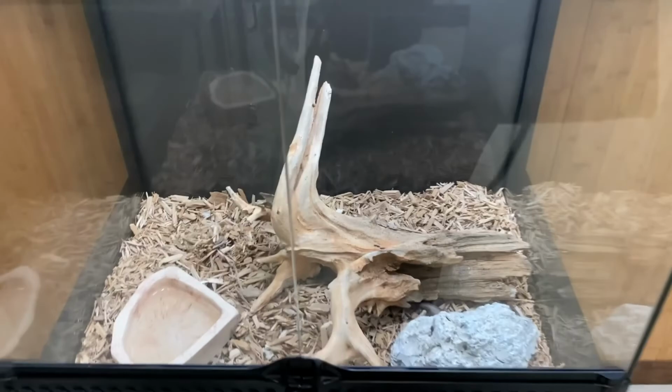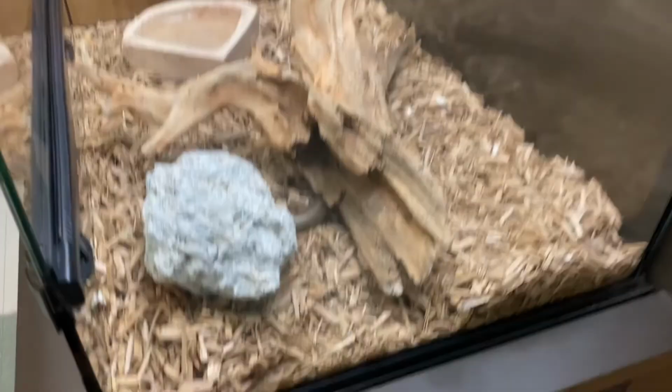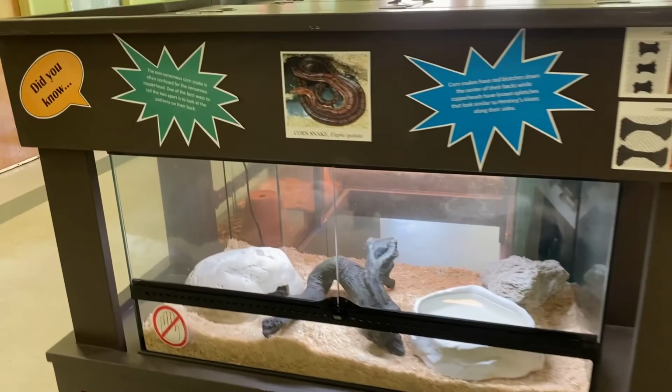Let me see if I can find it for you guys. Oh, it's in there. And I can't see its head or nothing, but you can see its body right there. Right here we have a little green anole, like a little gecko. You can obviously see that one. And these ones, they have snakes. I don't see it in here. Oh, it's in this little rock thingy.